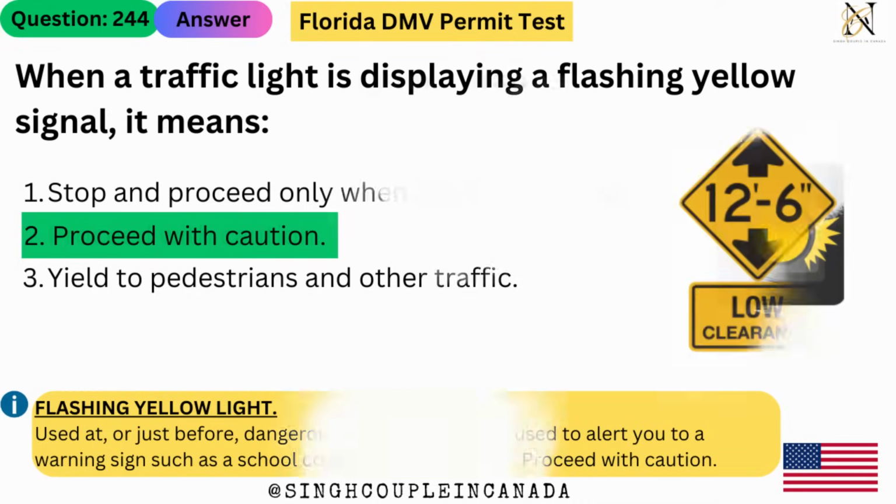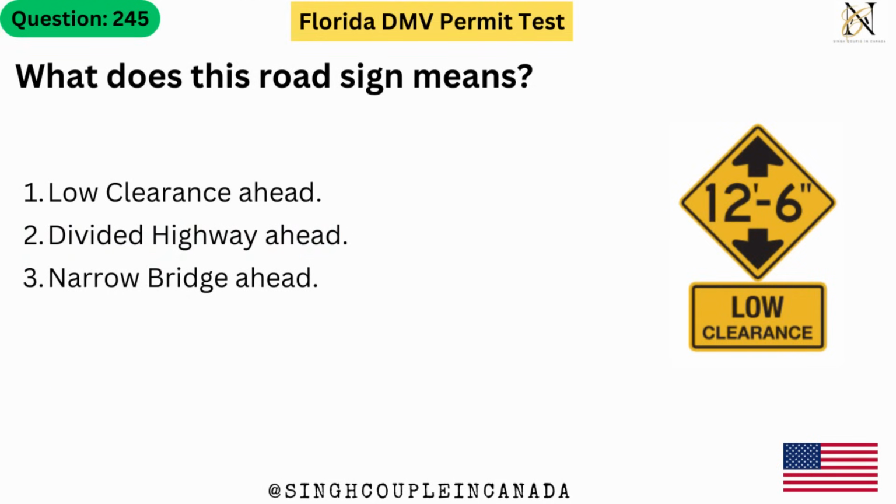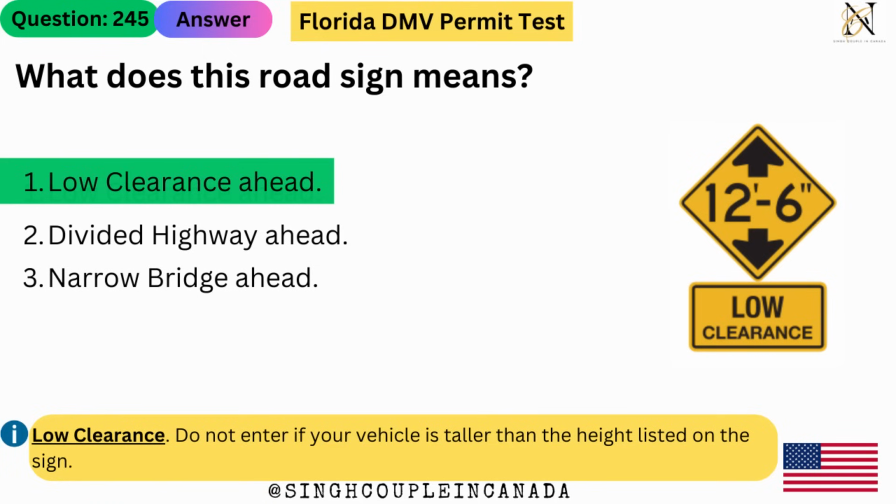Proceed with caution. What does this road sign mean? 1. Low clearance ahead. 2. Divided highway ahead. 3. Narrow bridge ahead. The answer is 1. Low clearance ahead. Low clearance: do not enter if your vehicle is taller than the height listed on the sign.